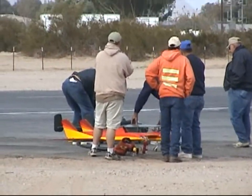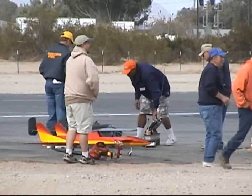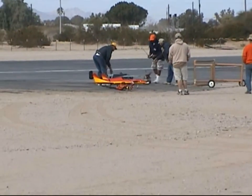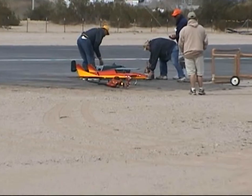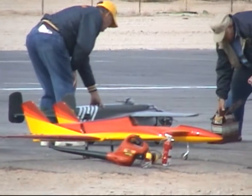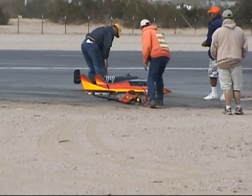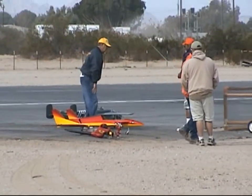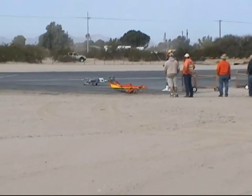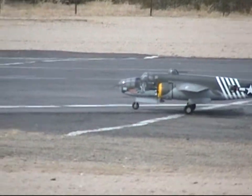Okay, here's Ronny Jones out of El Centro with a B-25. Twin engine. These are pretty good size engines in this. Retractable gear. First the brakes and the flaps, the works. Again, a lot of history with the B-25, World War II.